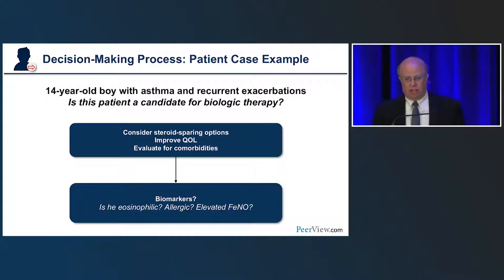So let's go back to the case that we saw earlier, 14-year-old boy with asthma recurrent exacerbations. Is this young man a candidate for a biologic? And the answer is maybe so. We can consider steroid-sparing options. In adolescents, we really don't have very many. We want to improve his quality of life, and we want to evaluate for comorbidities, and we want to assess his biomarker profile to figure out if he has eosinophilic disease, allergic disease, type 2 disease, none of the above.